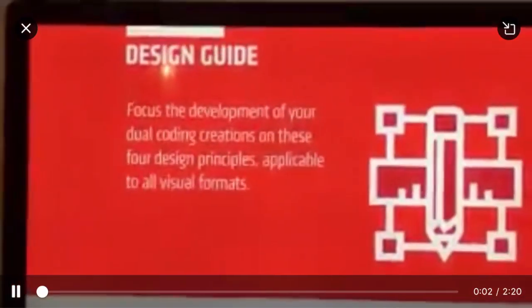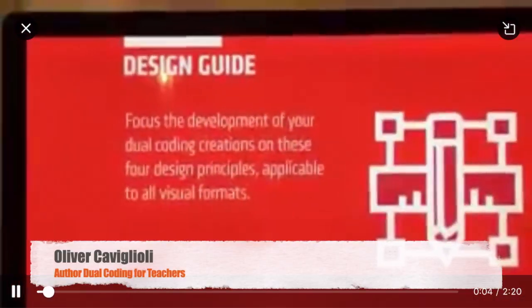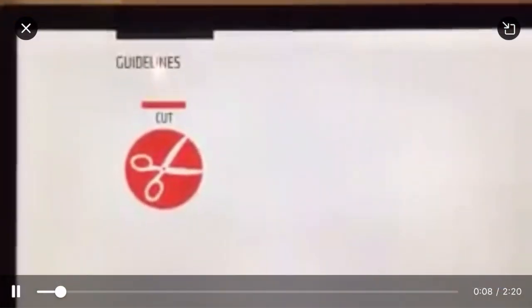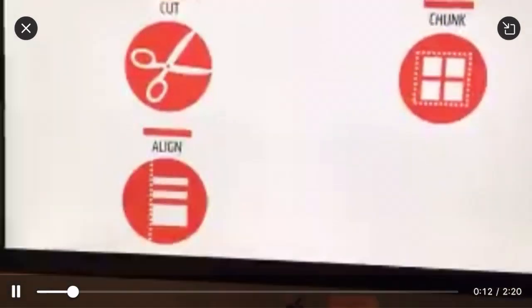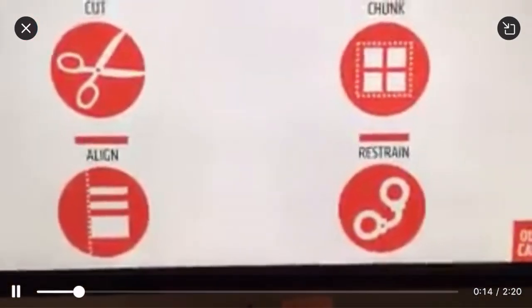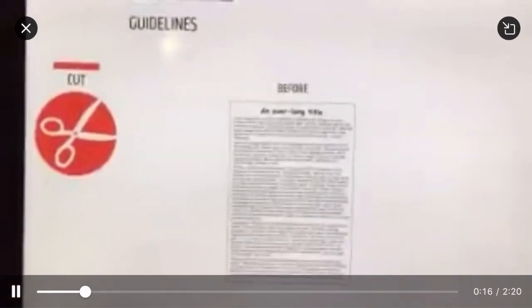Bye. Keynote presentation. We're going to look at design guides, how to improve your creations. It comes down to 4 principles: cut, chunk, align, and restrain. Let's go into those one by one.